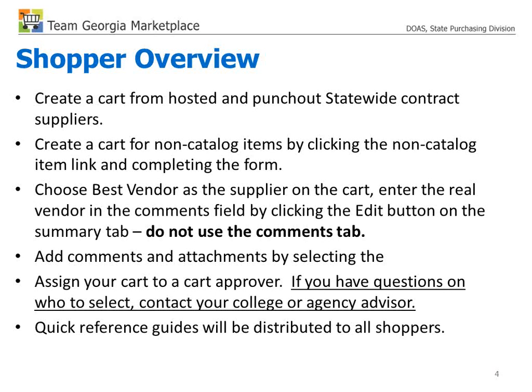So we're going to walk through how to create a cart, doing what's called hosted and punch-out items from statewide contracts. Then next we'll walk through creating a cart for non-catalog items, or things that are not on statewide contract or not items in the catalog. We'll also walk through how to add comments and attachments to carts, and then how you will take your cart and get your supervisor's approval on that purchasing request. And again, there will be quick reference guides distributed to everyone who is going to create carts.